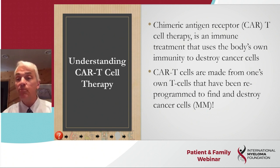Now, we have billions of T cells in our body. And in fact, in a patient who has myeloma, the percentage of T cells that are actually trying to fight the myeloma is quite low. It's less than 0.1%, very low levels. And the cancer is smart. The cancer tells that very low level of T cells to say, hey, don't worry about us. We're the good guys. Go after some of the bad guys. You can go to sleep.